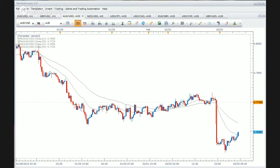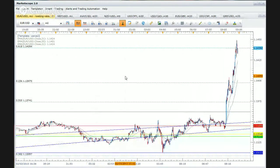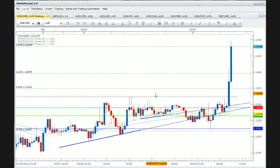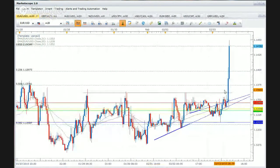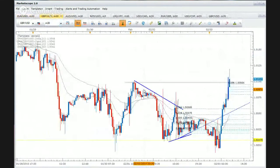As I said in my high impact data post last night, someone was doing a lot of buying yesterday, possibly hinting at this move above here. We're going to take a closer look at that in a minute. Let's look at the pound as well. Yeah, so the pound has even moved above the top level there as well.